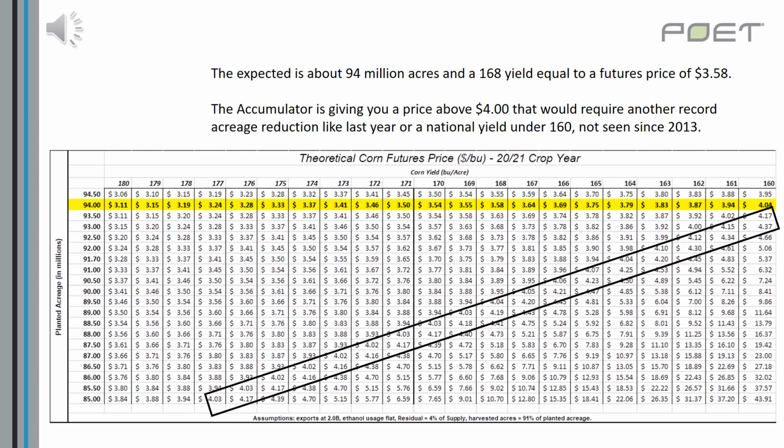So when we convert carryout to a price, we have enough history that shows that there's a high 90% correlation between carryout and price. When the USDA says that a carryout projection for a month is 2 billion, then we know that the price then gravitates to, say, $3.50. Or if it's 1.5 billion, we know the price then gravitates towards $4. So as the previous slide says, if we're going to be looking at something around 94 million acres and in a high 160s yield environment, you're looking at a price when we get to harvest and beyond of 2020 and 2021, that's associated with about a $3.50 price tag.